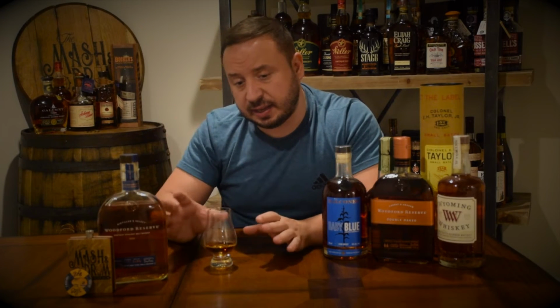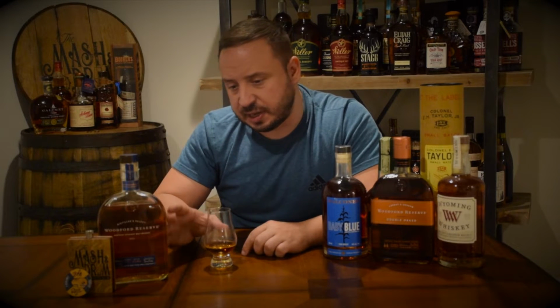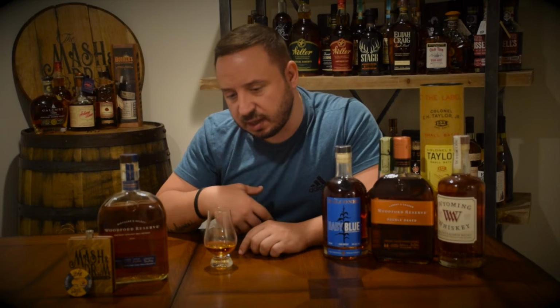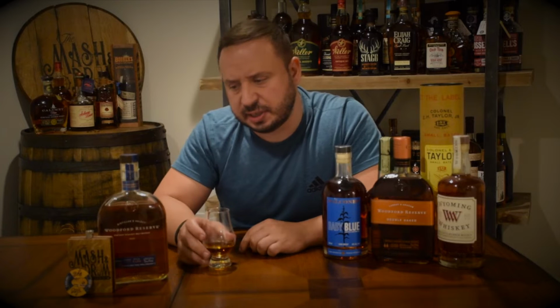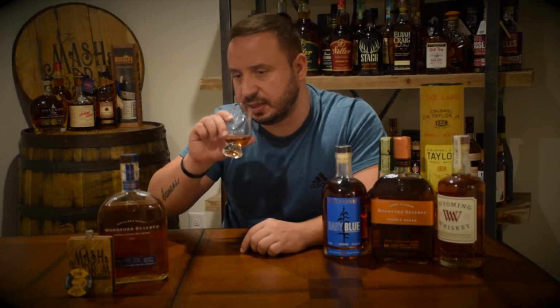So now I am getting some typical bourbon notes in there. Not so much vanilla, but I am getting the caramel. You're getting the wood a little bit. But there is a kind of a chocolate-covered fruit thing going on that is kind of taking over. It's really interesting. It's good. I'm kind of enjoying this. Let me go in for another sip.